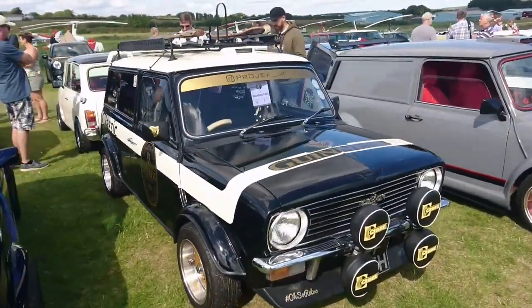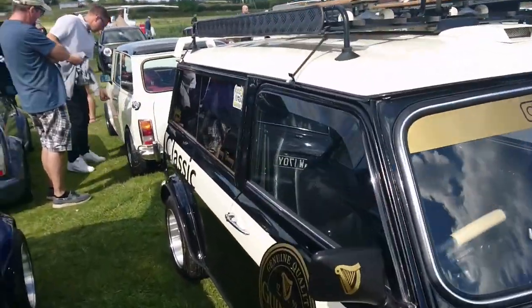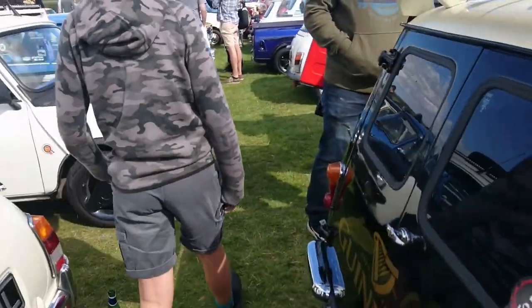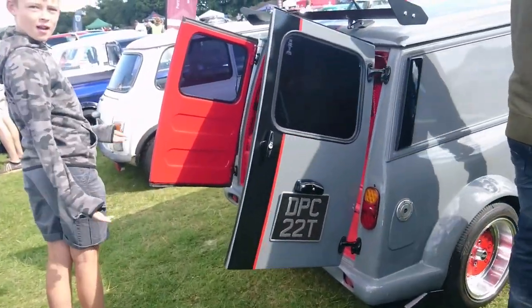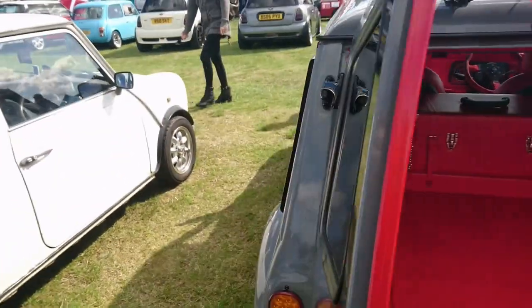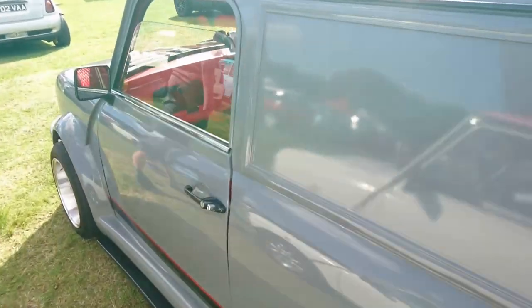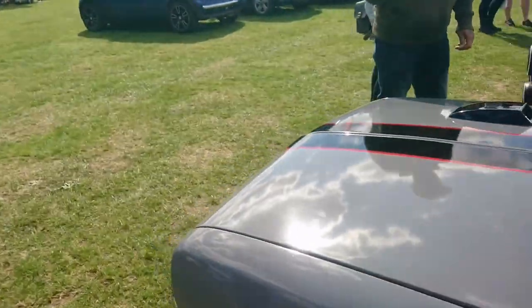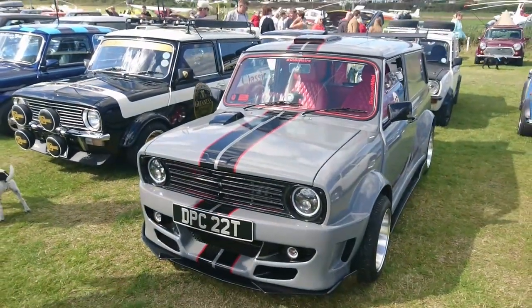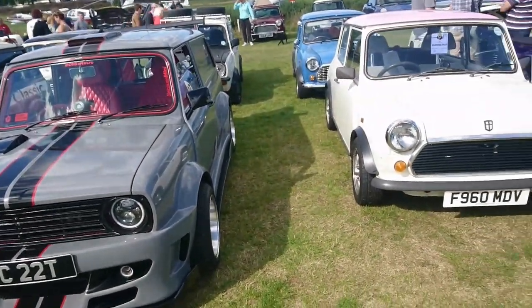Another one of these Clubman Estates. Yes, it is a Clubman Estate because it's got the glass in the back. Very early one, actually, 69-70. Don't know what revving has got in the background. So this again would have been the Clubman Estate originally, because the body shell is different from the actual vans. Yeah, got a flat front end anyway. That's a mean looking thing, isn't it? So yeah, 78, 79 originally, but who knows what now.